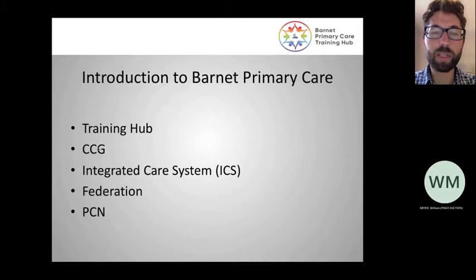So as part of the introduction to Barnet Primary Care, I'm going to talk about the different organisations in Barnet that you will come across. The Training Hub is responsible for supporting the primary care workforce. The patient is the centre of everything we do, and we have a community focus where we believe that a well-supported workforce delivers good patient care. And that's part of the purpose of this induction programme, to help you settle into your new role in Barnet.